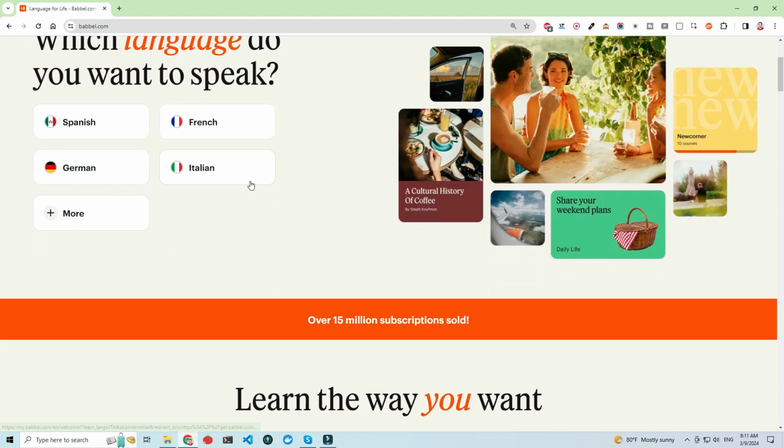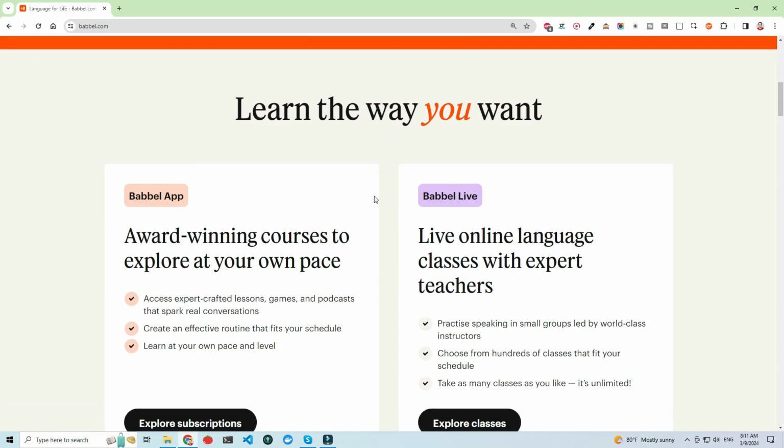Now let me talk about my thoughts on Duolingo, because up until now I've said that Duolingo is pretty similar to Babbel, so why would you want to pay for Babbel? There are definitely some differences which push me to think that Babbel is actually a better option.